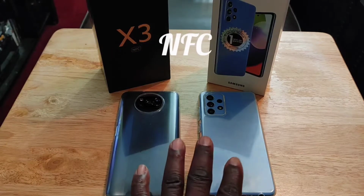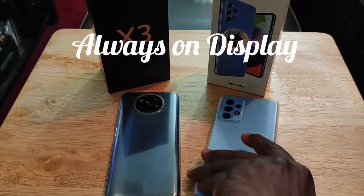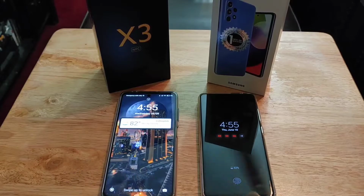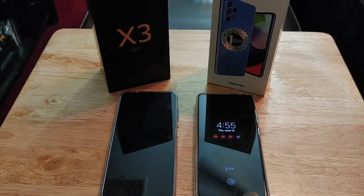All right, both phones have NFC, so there's no problem with that. Next, you got always on display. So you know with Samsung you're going to get always on display. Unfortunately, with the Poco, you're not getting always on display. Not at all. So that's a disappointment. It should have it on there. It doesn't have to be fully functional, but it should at least have an always on display. But it doesn't. So kudos to Samsung for having that on their devices.